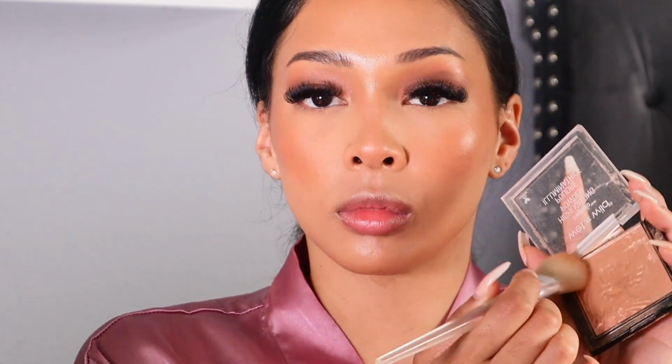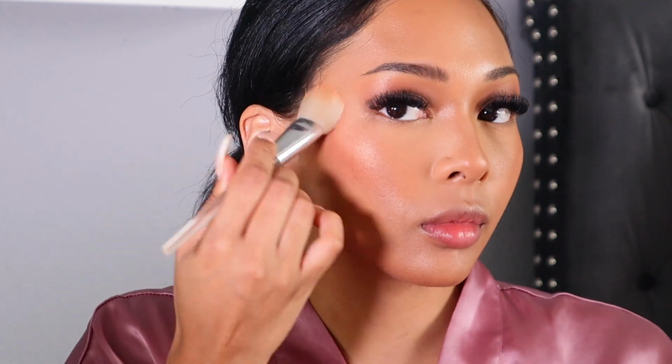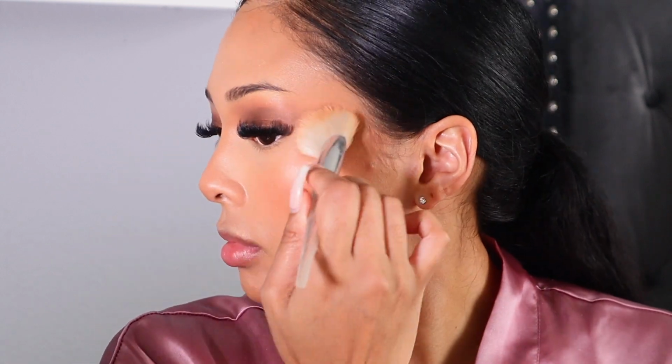Now going in with some highlight, I'm just using the Wet n Wild highlighter. This is also a classic. I just can't stop using what I love, you guys, so I'm sorry if I keep using the same products, but this one's really good. It doesn't look glittery. It kind of just looks like your skin, but better.